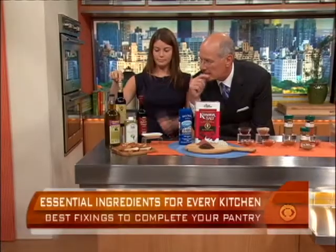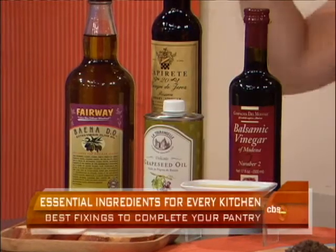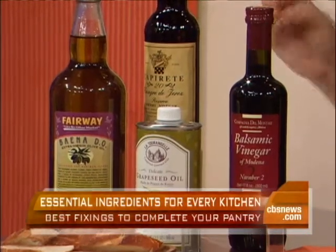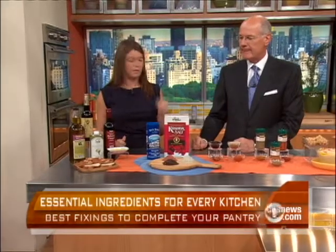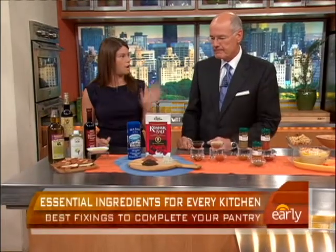Also balsamic vinegar. I always love two vinegars in my house. Balsamic. This is a place you don't want to skimp. Spend an extra $1 or $2 and get a really great balsamic. Really rich, sticky, sweet, and good quality. Also, a sherry vinegar is my personal favorite. It's great for sauces, great for salads.